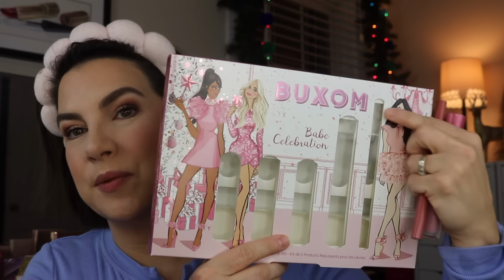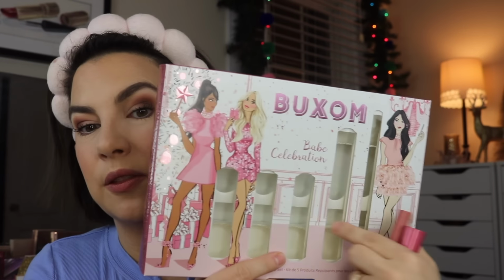Next up, I do have a combo from Buxom that I've been wearing a lot lately, and it's kind of as a result of this little collection. It's the Buxom Babe Celebration, and it comes with the liner and the full-size gloss and then 3 other minis. I feel like I mentioned that somewhere. Maybe it was in a YouTube video, maybe it was on a TikTok, but it comes with the Hush Hush Henna liner, and then this is the Dolly full-on plumping lip cream. So you may have seen Dolly as a lip polish, but here it is as a lip cream.